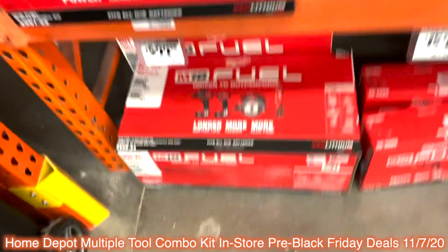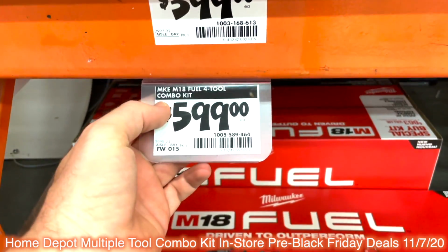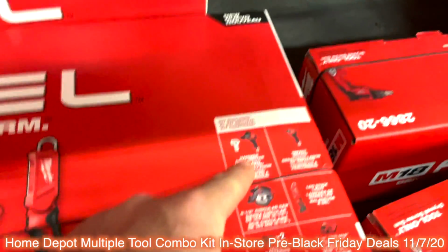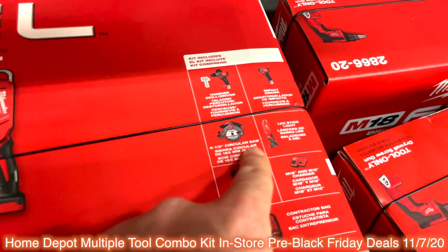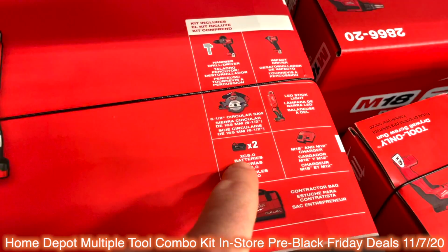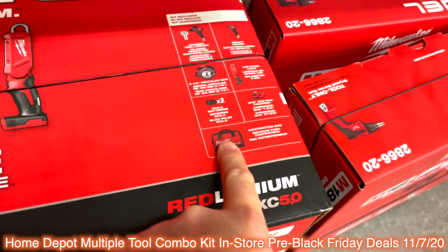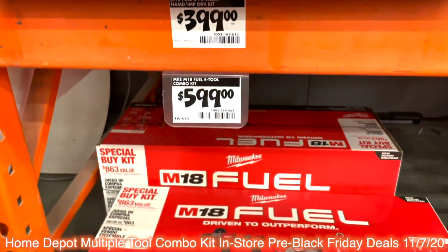And then you have another one here. This is the M18 Fuel 4-tool kit. And they got the, right here, the hammer drill, the impact driver, 6½ inch circular saw, LED stick light, and you get 2 5 ampere hour batteries, the double M12 M18 charger, and a contractor bag. This guy's a little bit more there for that set.